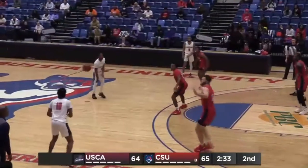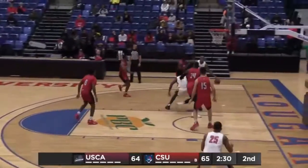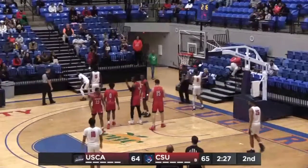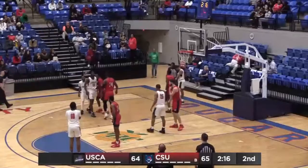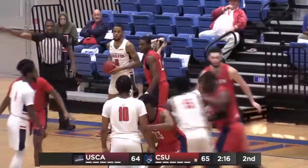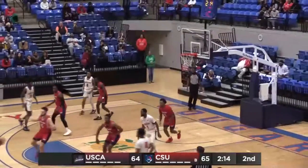And the ball. Grant Howard, head of the key, LD. Langston Gaither driving the baseline, and the ball is knocked out of bounds by the Pacers. Cougars need a basket to stretch out that 1-point lead. 2:16 to play. 14 on the shot clock. Langston Gaither looking to get it in. He does, to Hunter Preston.